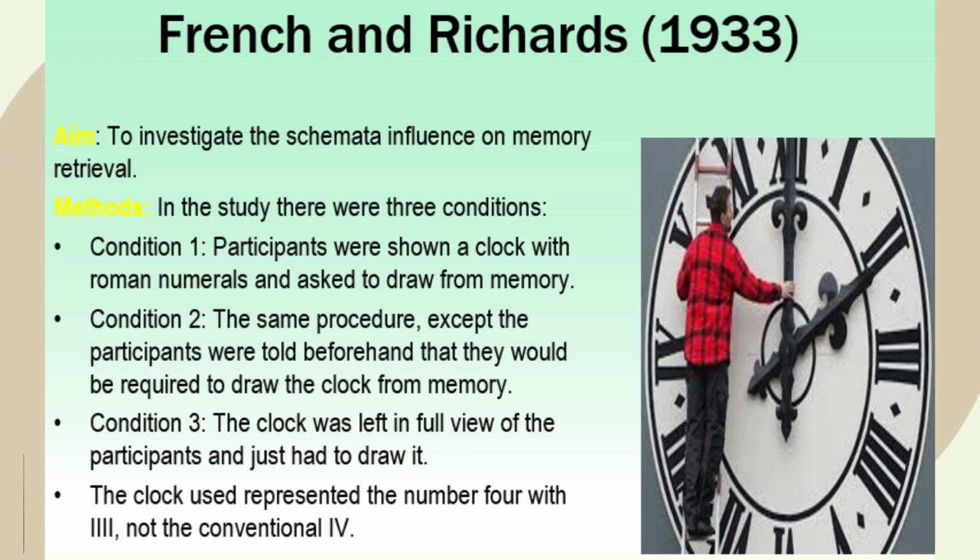retrieval. In the study, there were three conditions. Condition 1, participants were shown a clock with Roman numerals and asked to draw from memory. Condition 2, the same procedure except the participants were told beforehand that they would be required to draw the clock from memory. Condition 3, the clock was left in full view of the participants and they just had to draw it. The clock used represented the number 4 with four lines rather than the conventional IV.